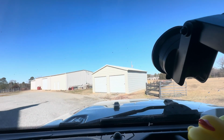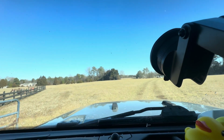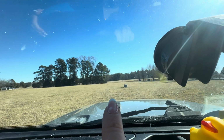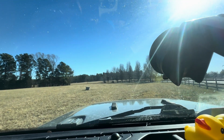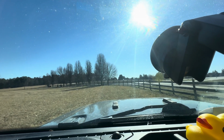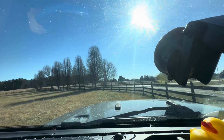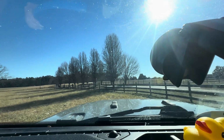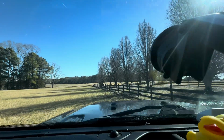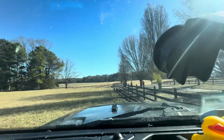Okay, so we're gonna go in this field here, and she told me to ride the fence line. So that's what we're gonna do. Now here's the other well. There's one of the wells. There are two. This is kind of riding along the driveway. Sorry, I've got ice all over the top of my Jeep, so you'll hear it rattling.